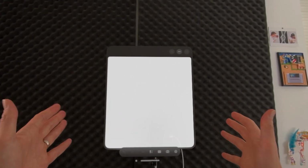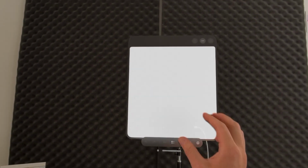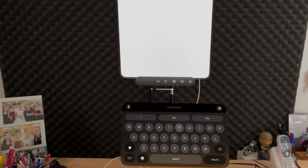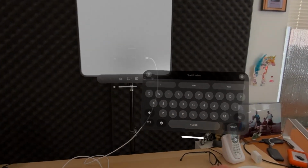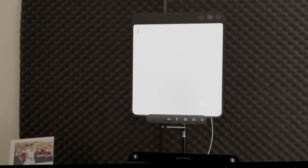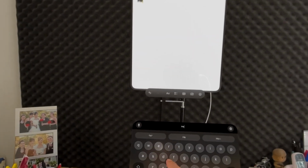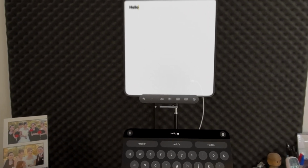I've got a blank note in front of me, and it's time to start typing or brainstorming. I just pinch in the text in here, and this super cool floating keyboard just comes up right in front of me, and I can grab it and move it where I want. But you can just poke the air and just say, HELLO. I think it's so cool.